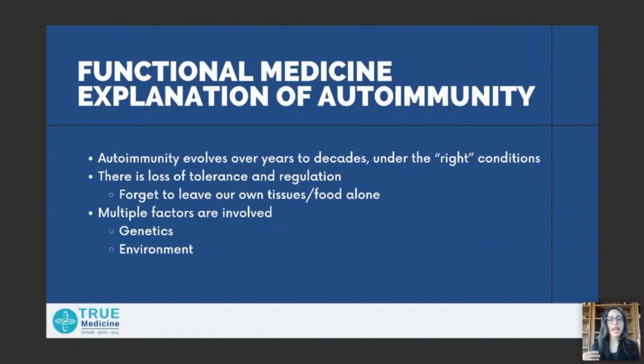So when we are under these conditions that allow autoimmunity to evolve, there is eventually a loss of tolerance and regulation. The immune system forgets the rules, and it forgets that it's supposed to attack this thing and leave that thing alone, right? So how does this happen? Well, there are multiple factors involved. It's all very complex. In all the years I've studied medicine and science, I've never found these single approaches to disease or healing to ever really be truth, right?